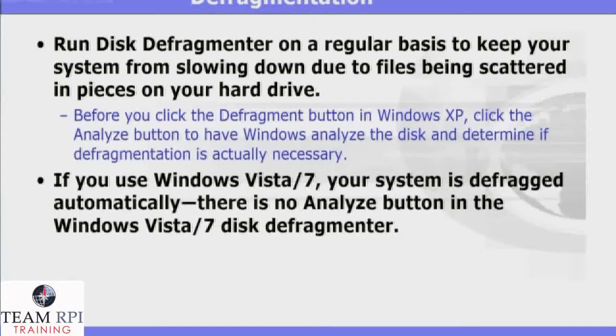Before defragmenting your disk, you should click Analyze to see the percentage of fragmentation on that disk. You'll only need to do this with Windows XP. If you use Windows Vista or Windows 7, your system is defragmented automatically. There is no Analyze button on Windows 7 or Windows Vista.